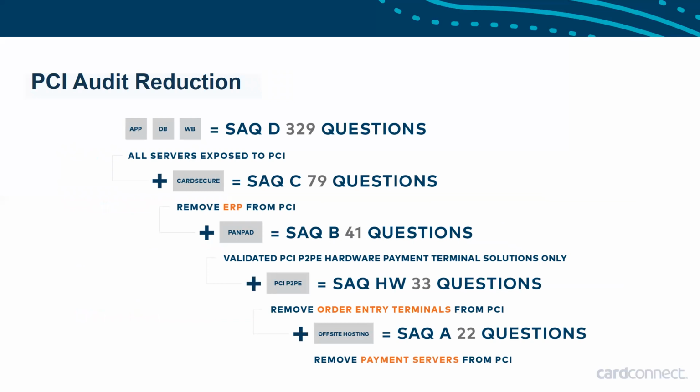So this slide can be a little bit confusing, but basically what I just want you to focus on are the last 2 there, where it says SAQ HW 33 questions or SAQ A 22 questions, because Vetter is integrated into our Bolt technology, which pretty much makes everybody fall into that PCI P2PE 33 question questionnaire. That's really what needs to be focused on here.